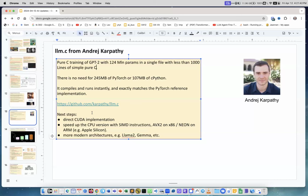It's on GitHub, and now he's working on making a CUDA implementation and adding some other interesting stuff. So Andrej is a great programmer, a great human being, and very elegant in the way he does things and explains things. So you may please yourself by reading his code.